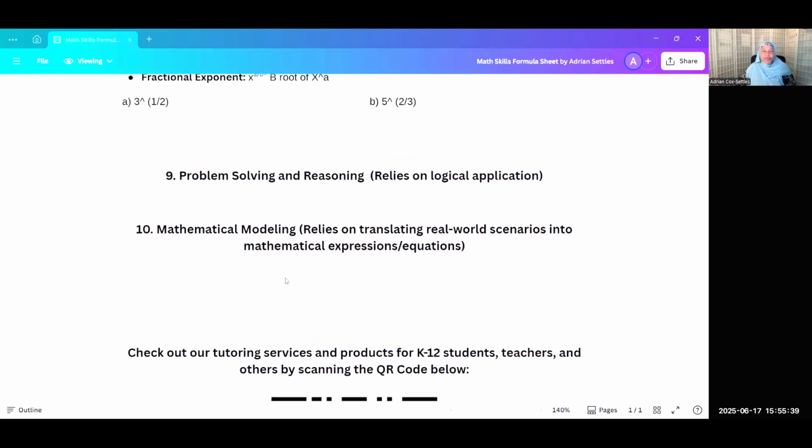For number 9, problem solving and reasoning relies on a logical application. There are so many different things you can do with that. Sometimes you can figure it out by elimination. And then 10, mathematical modeling. It relies on translating real world scenarios into your mathematical expression or equation.